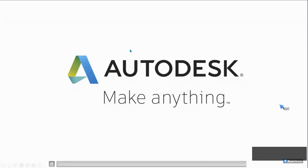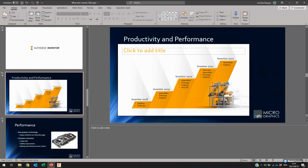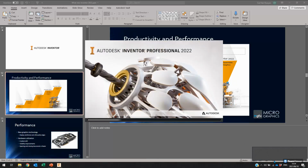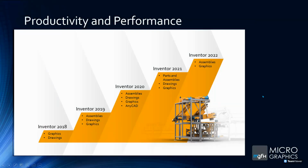Okay, so that would bring us to the end of that demo. Aldred, I'm just going to quickly get my Inventor up and running before you start the next session, so that I'm at least ready for that. So let me cover that. Okay, Aldred, handing over back to you.